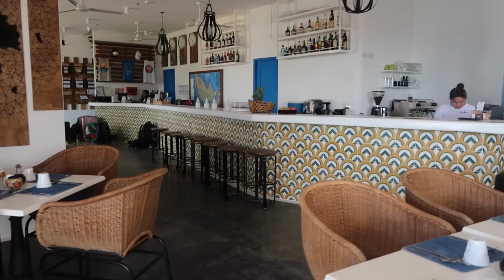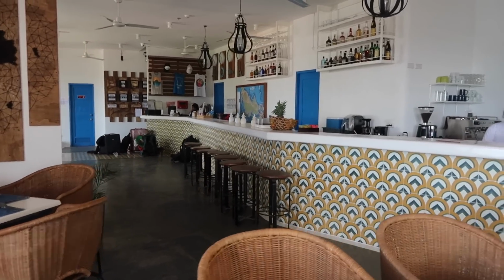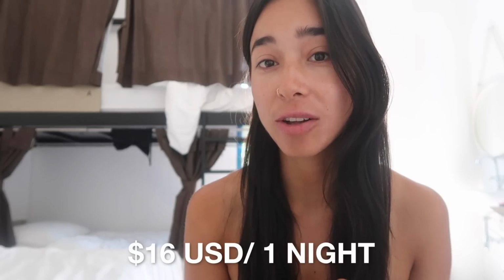Hey guys, so last night when we came into Coron, the last island on the island hopping tour, we had not booked anything yet. So we were just looking around where to stay around town, and there are quite a few hostels. So we booked a private room at a hostel called Hop Hostel. This hostel looked incredible and the price was $16 US a night. That was for one bunk in like a 16 bunk room.